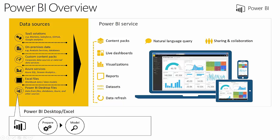So we're creating relationships, calculated fields, KPIs, and so forth. When all of that is done, we can create our interactive reports, which contain the visualizations that we want. Finally, when all that is done, we can publish to the Power BI service, share with colleagues, and allow our users to use tools like the natural language query, and also we can configure the data refresh.